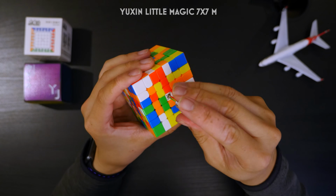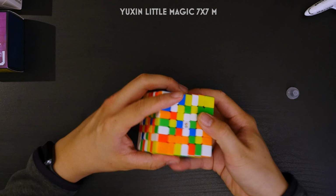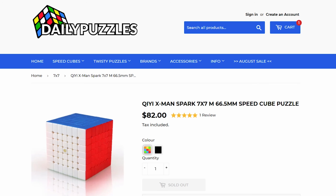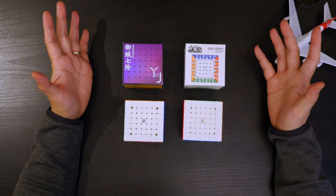So I tightened the tensions a little bit, added a bit of lube, which made it a little bit better, although still not amazing. But I mean, I have to be fair, these are budget cubes. If you're looking for something amazing, spend the money. Get a Spark or a Hey 7M if you want to be really speedy. But if you don't, these cubes are actually okay.